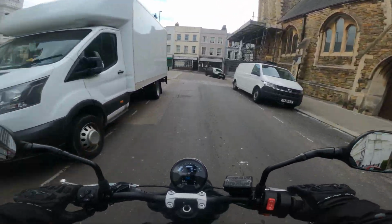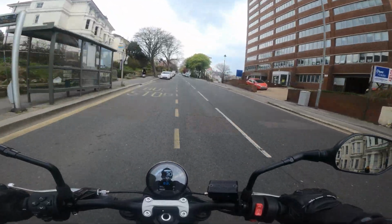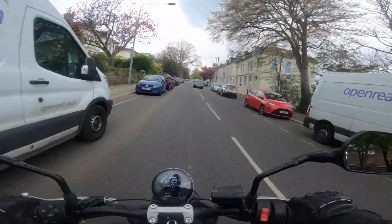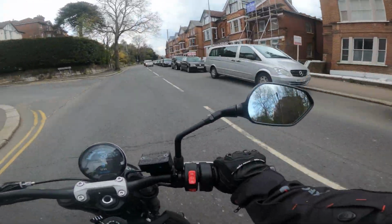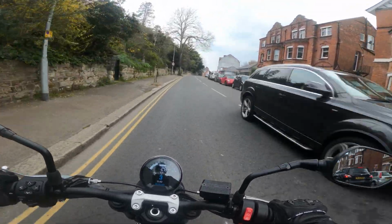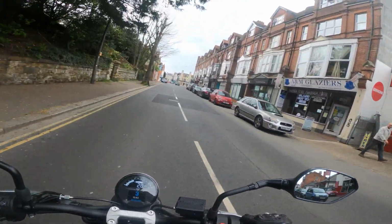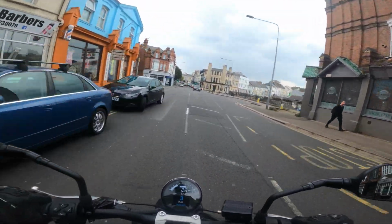Woohoo! New bike! Okay. So here we go on my brand new Triumph Trident, which I've just picked up. It's my first new bike and I upgraded from my CB500 to this. I did one test ride of this bike, but I was with an instructor and it was an unrestricted bike, so I was a little bit tentative on the throttle. But this time round, I'm on my own, a bit more confidence. No one's judging my riding, apart from my mum maybe.